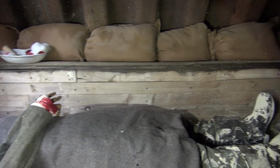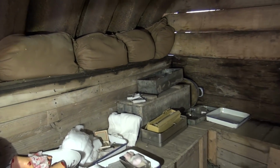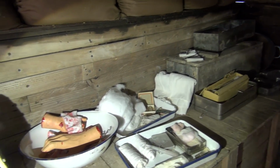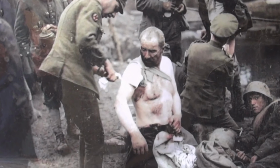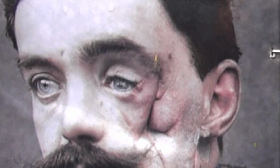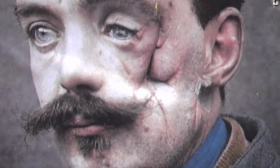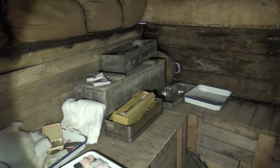I guess these guys were lucky. Plastic surgery was invented, and they had masks to cover part of their faces, to not scare away the young girls. Some of the men were married too, and they came back for these also. This is very well done. It is, isn't it?